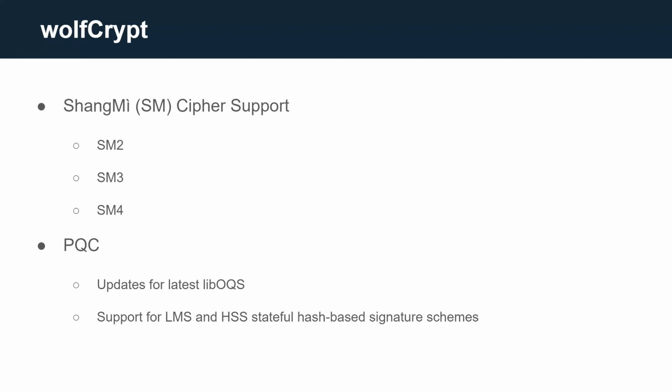As many people know, the Chinese government regulators are now mandating the use of SM2, SM3, and SM4 in critical systems, including automobiles, avionics, power systems, and communication systems. Since many of our customers are multinationals that do business in China, they have been requesting the addition of these algorithms in wolfSSL products. So this is really great news for our customers selling into Chinese markets.